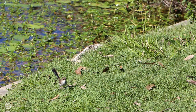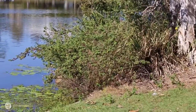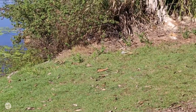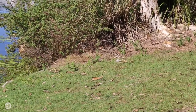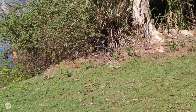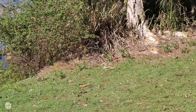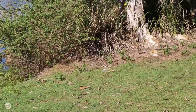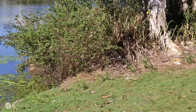I was so excited to actually be able to see them. They're there all the time, but most times when I go past they're well hidden and I don't get a chance to see them. So that's why you're seeing so much of the little fairy wren at the moment. I just got excited I could actually capture them. They're in that bush, but both of them are coming out again. Here they come.